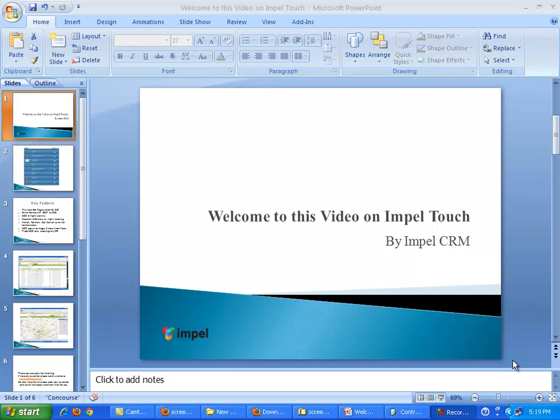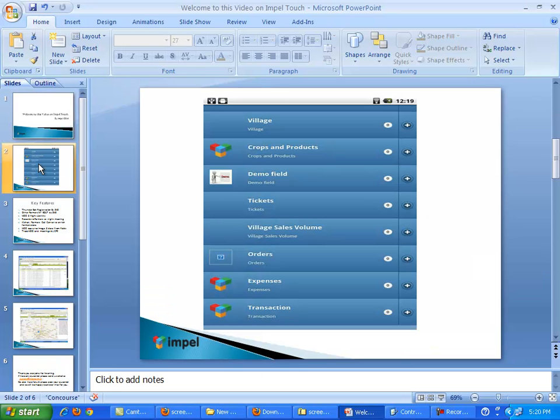Before I get into what exactly we are doing, and how we have helped them achieve their business goals and targets, I just wanted you to see what the Impel Touch configuration looks like. It's a very simple, easy to use configuration. The salespeople in the fields are finding it very easy to use. They can use it with or without an internet connection. They can add the data they want even without the internet connection, and once they come to a zone where connectivity is there, they can sync the data and all the data will come to the server.